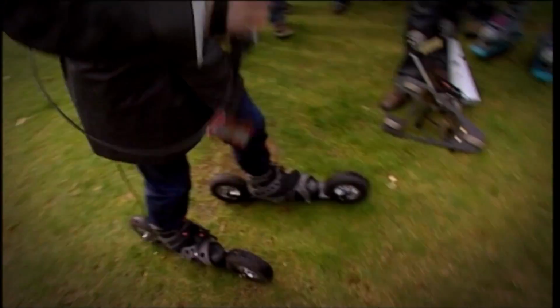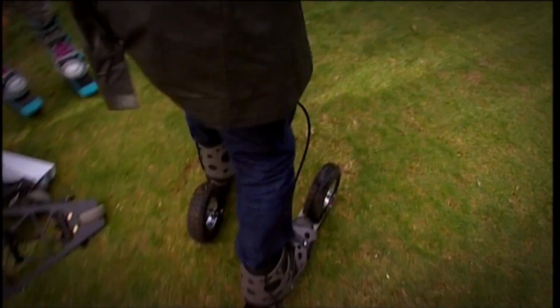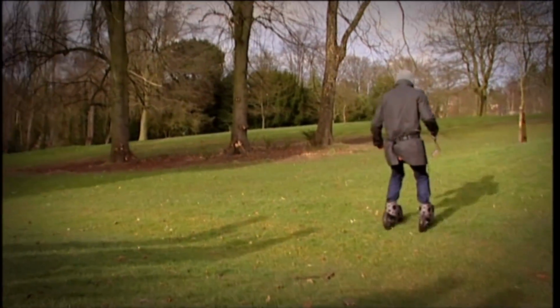I'll show you what I mean. You've got to be quite good at skating to try these things. They're a little bit clunky as you get up to the slope, but once you go, woo! Yeah! Oh, you did it!